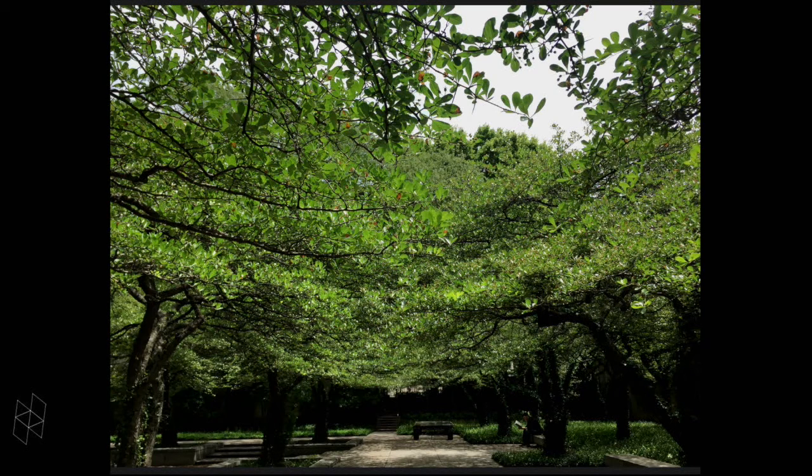This just comes from critically looking at the urban vegetation, which is very important in my practice, my teaching, and my writing.